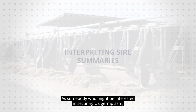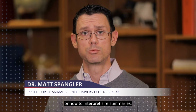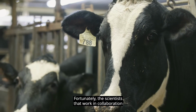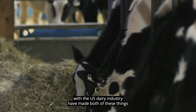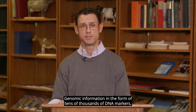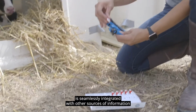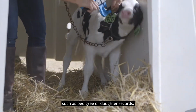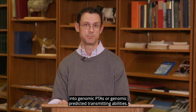As somebody who might be interested in securing U.S. germplasm, you may have questions about how to interpret genomics or how to interpret sire summaries. And fortunately, the scientists that work in collaboration with the U.S. dairy industry have made both of these things relatively simple and straightforward. Genomic information in the form of tens of thousands of DNA markers is seamlessly integrated with other sources of information, such as pedigree or daughter records, into genomic PTAs, or genomic predicted transmitting abilities.